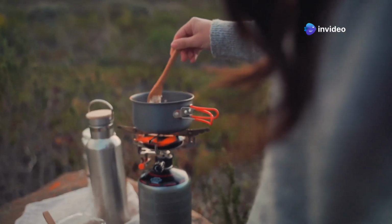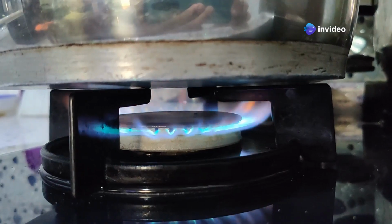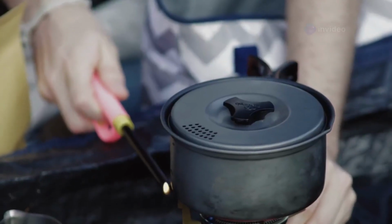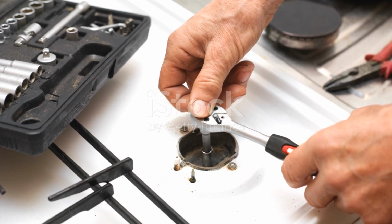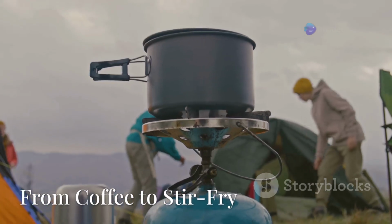Remember, your safety is paramount. Treat butane stoves with respect. Follow the manufacturer's instructions and use common sense. With proper precautions, butane stoves can be used safely indoors.